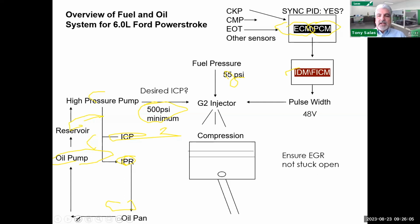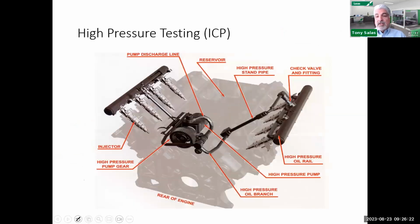I can't tell you how many guys will diagnose smoking issues and never bother to look at compression. Now, I know a lot of you gung-ho guys like to do the relative compression test. That's okay, but I need to know where the number is at, because is my problem in the lower end or in the upper end? Meaning, is it in my valve train, my cylinder heads, or is it in the lower end where the pistons are?